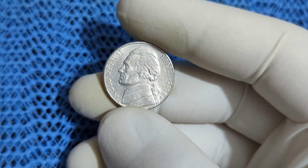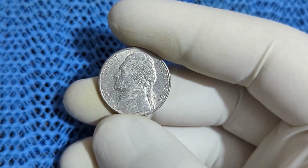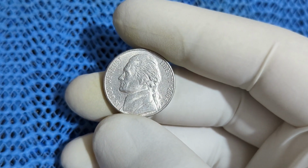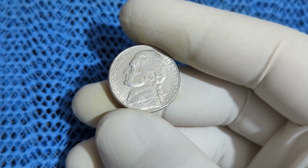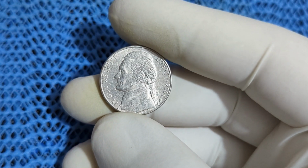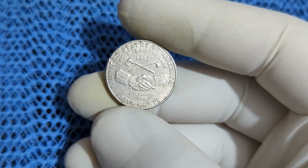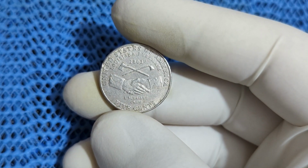The obverse of the coin prominently features Jefferson's left-facing portrait, sculpted in a style that has evolved over the decades but has remained relatively consistent since its introduction. The reverse traditionally depicts Monticello, Jefferson's historic Virginia estate, a design that symbolically connects the coin to American heritage and Jefferson's enduring legacy. Over the years, the Jefferson nickel has seen several design changes and special commemorative issues.